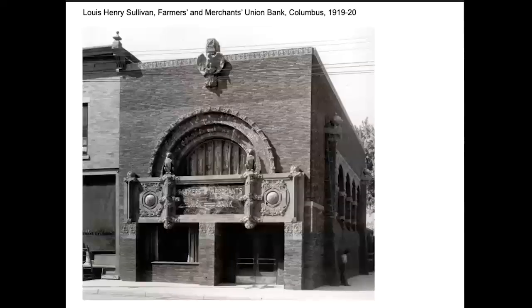The last bank designed by Sullivan is the Farmers and Merchants Union Bank in Columbus, Wisconsin, in 1920, where a monumental carved marble lintel is placed on the main facade upon the entrance.